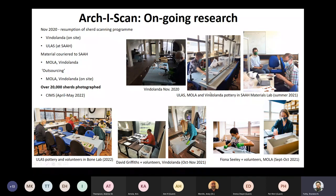So over the summer of 2021, we brought a lot of material to Leicester. This, of course, doesn't work so well when the labs are being used during the term. So we came up with another cunning plan, which was to outsource the scanning, and got our two pottery experts, Fiona Seeley here and David Griffith here, to work at their local sites. So Fiona worked at Molar with volunteers from London. We'd had lots of volunteers who were very interested in being part of the project and kept asking us when we were coming back to London. We weren't very keen about going back to London at this point, but we were able to get Fiona to set up a program so that she would supervise the scanning, and she would also identify the vessels as we went along.